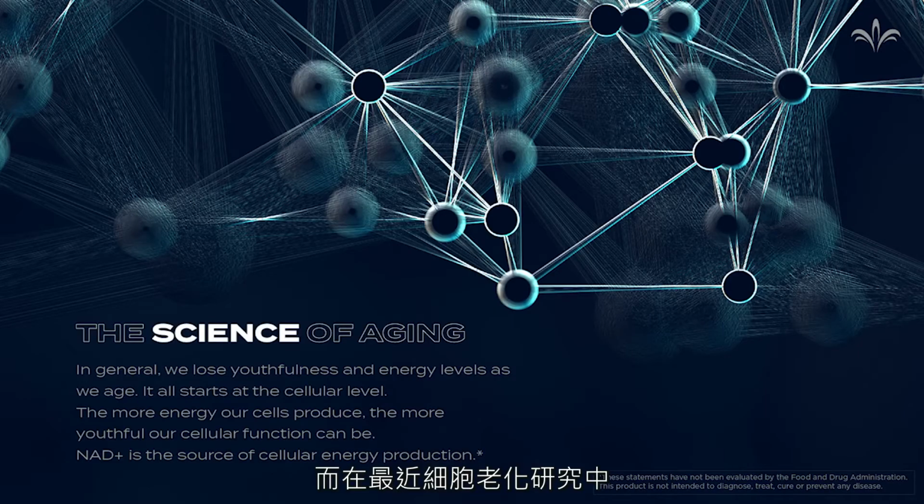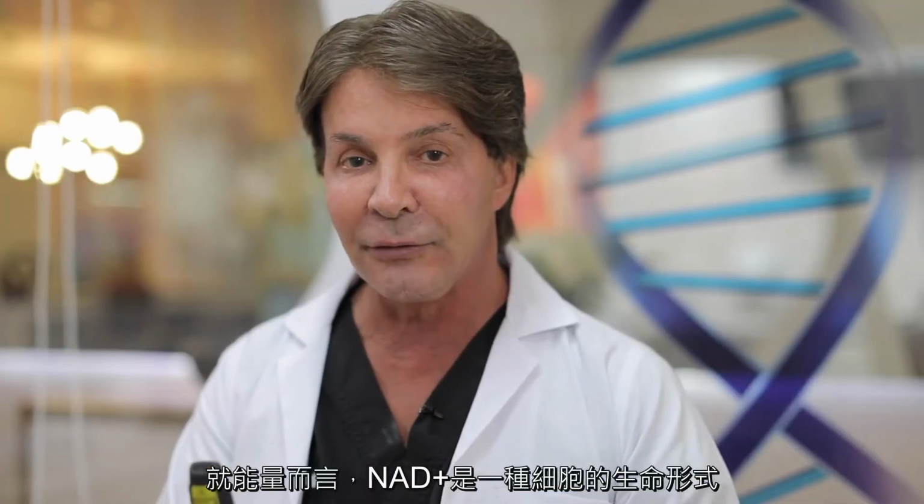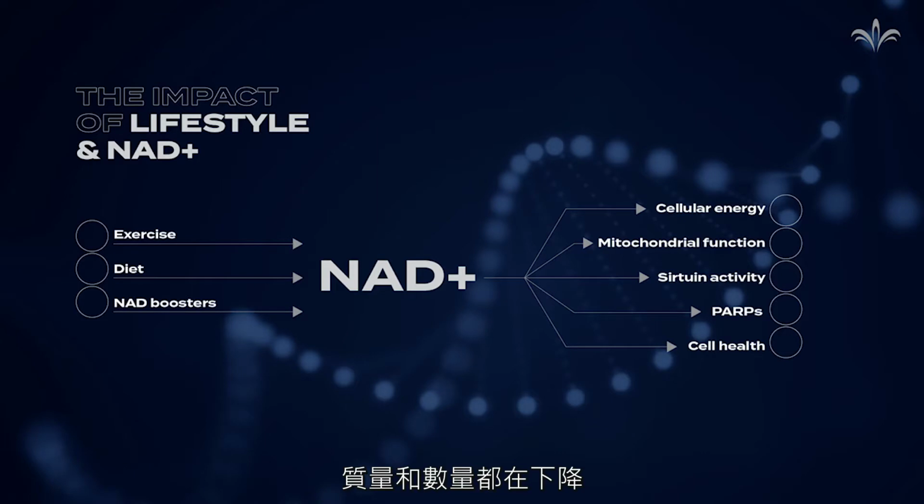The science of cellular aging increases dramatically month by month, and one of the most important advances in the recent cellular aging research has to do with the importance of NAD. Now, NAD is the cell's life form as far as energy is concerned. As we age, we lose the quality and quantity of NAD produced in each one of our cells. NAD is a source of cellular energy that we need to maintain as we grow older.